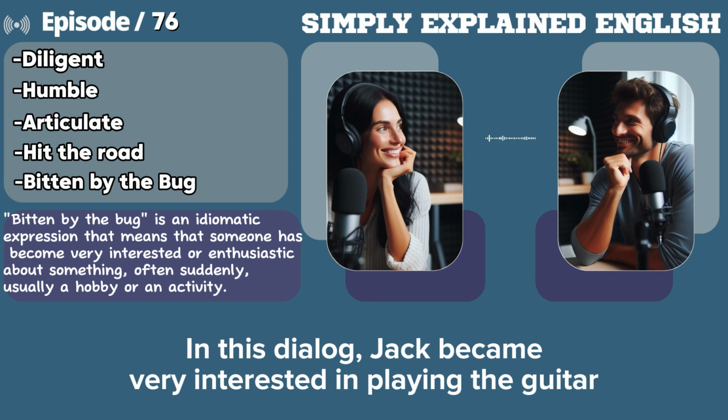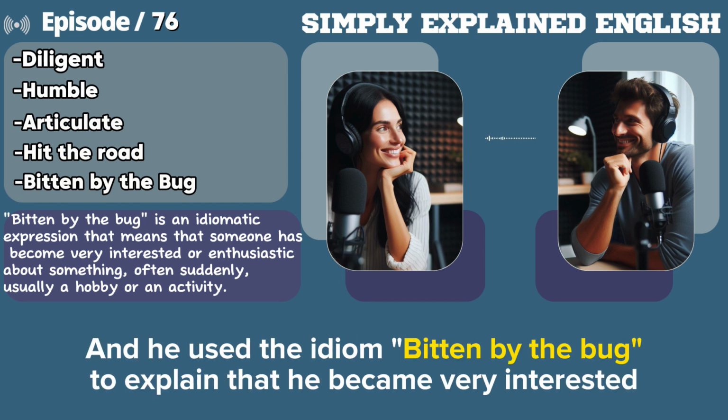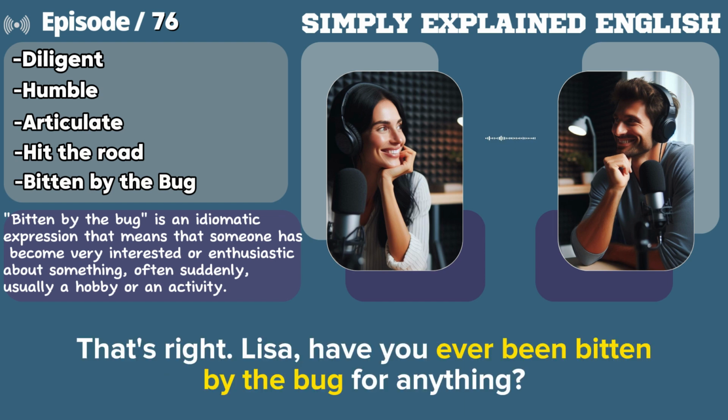In this dialogue, Jack became very interested in playing the guitar after watching a concert and decided to start playing it. And he used the idiom bitten by the bug to explain that he became very interested and enthusiastic about playing guitar suddenly. That's right.